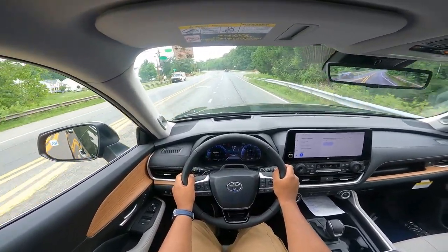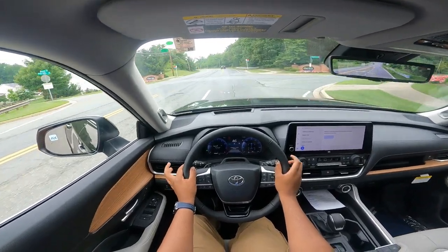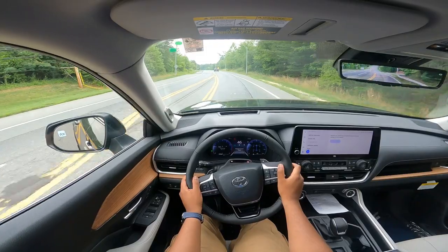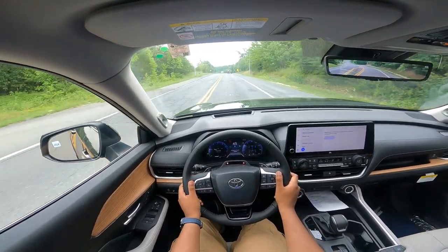Ride quality isn't too bad. This is a pretty choppy road. These have the 20-inch multi-spoke wheels with a chrome finish, but I have to say, road imperfections are pretty good with this vehicle.